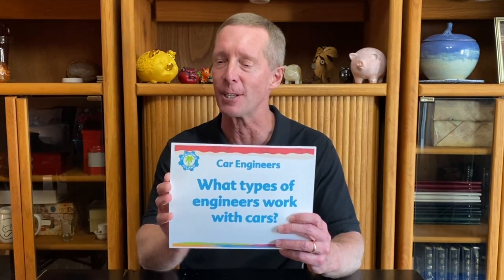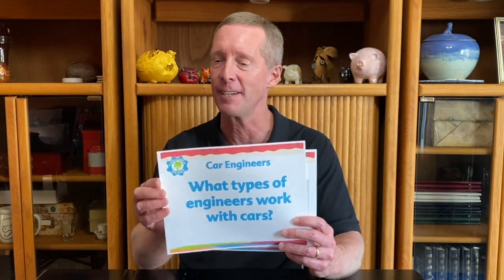The good news is there are a lot of different engineers who work on cars. So today we're just going to show you a few of those and some of the cool work they get to do every day. So the first one we can start out with is mechanical engineers.